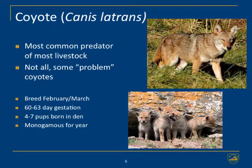All right, so we'll start with coyotes here and just go through some of the basic stuff about them, and then we'll kind of talk about things we can do to prevent problems. So they are the most common predator, and it's mostly lambs and goats. That's what we get most of the calls about because they're tiny, especially goat kids and lambs.